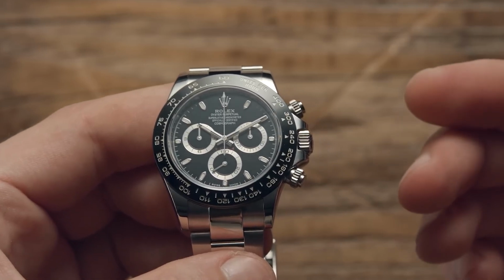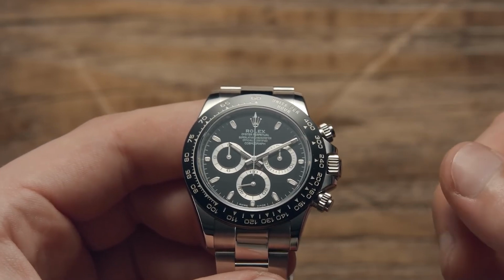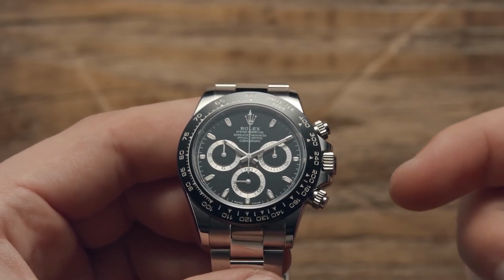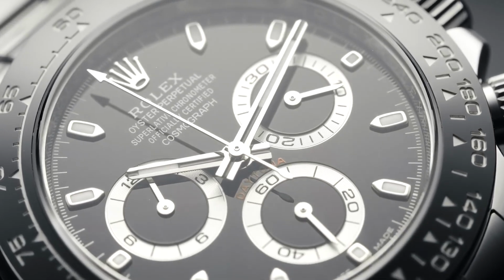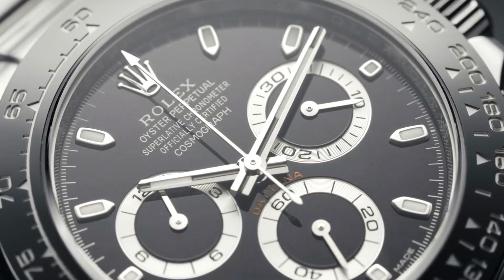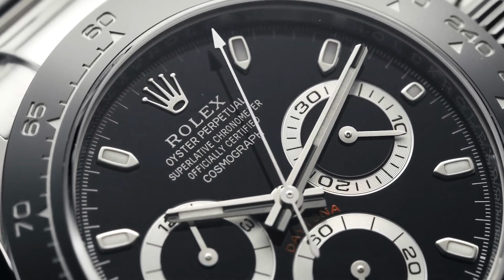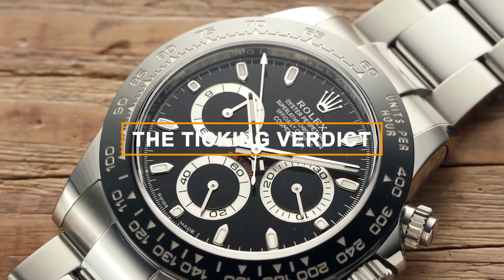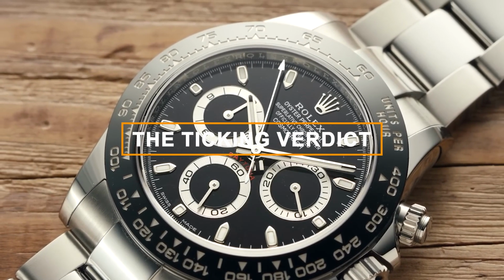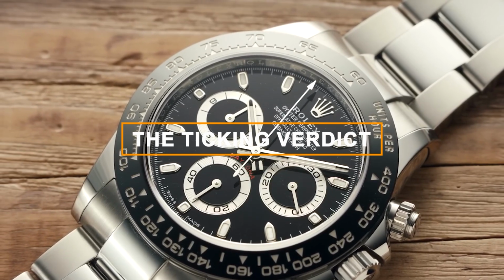Trends really do change through time. The Oysterflex, once a practical and affordable choice, is now a hot commodity, with prices touching the sky. And it's not just about prices, it's also about how trends shape our choices. The Oysterflex has transformed from a practical, everyday choice to a symbol of status and style. Well, as we wrap up this episode on the Rolex Daytona lineup, one thing is crystal clear. Trends are the true architects of market prices.